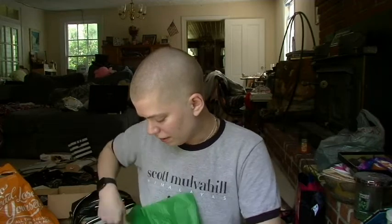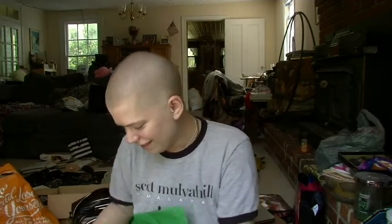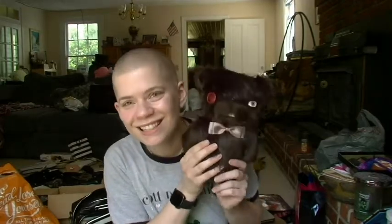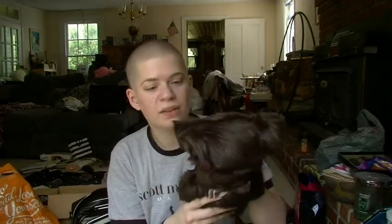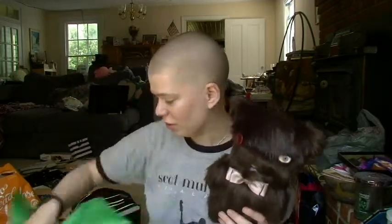Tearing through the tissue paper. And here he is. Oh, he's so precious. Oh, and he's gigantic. Look how big he is. Oh my goodness. And the fur is so soft. I mean, her other faux furs were fantastic, but this one is the softest I have ever felt her creatures.